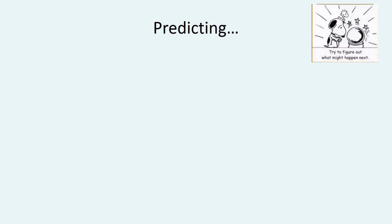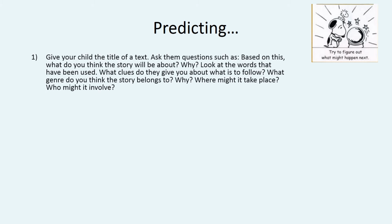Here are some examples of how you could practice the skill of predicting when it comes to an unfamiliar text with your child. So firstly, you could give your child the title of a text, and ask them questions such as, based on this, what do you think the story will be about? Why? Look at the words that have been used. What clues do they give you about what is to follow? What genre do you think the story belongs to? Why? Where might it take place? Who might it involve?